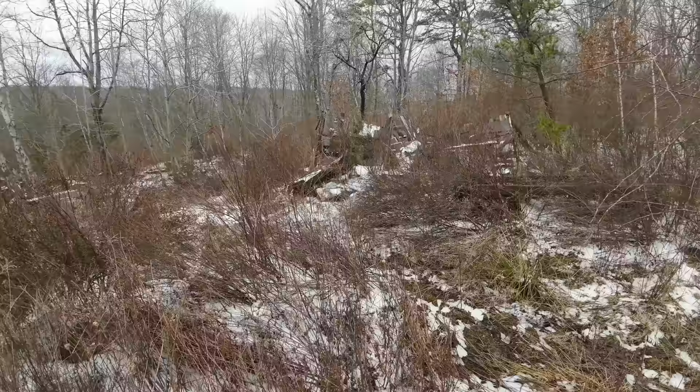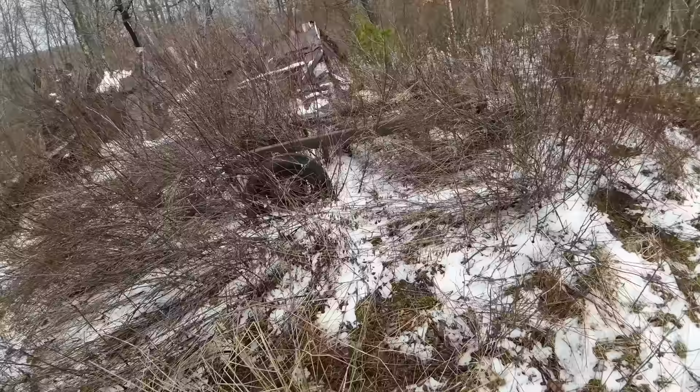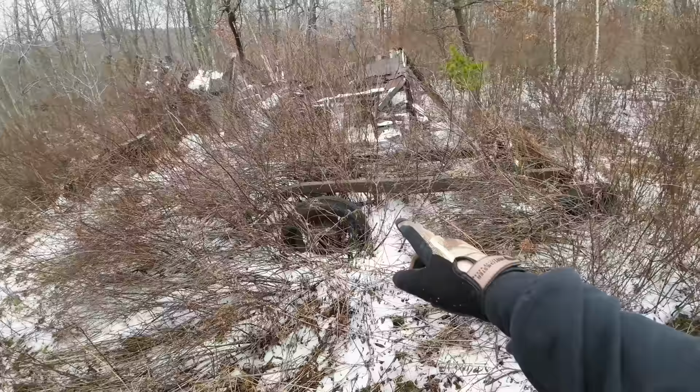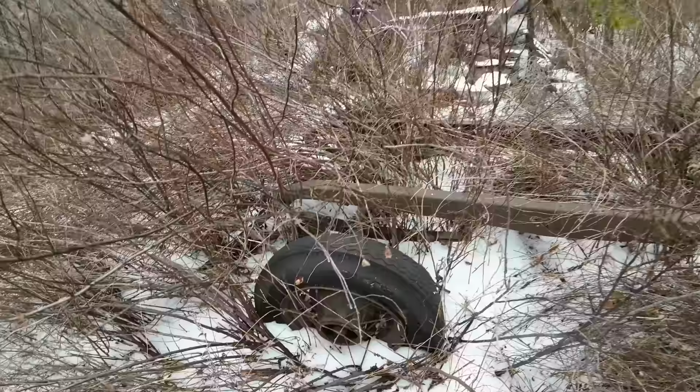So if you're facing the house, this would be to the left. From the back of the house, this is the right. And there is a collapsed structure here, and something that has wheels. There's a frame here. Could have been an automobile, could have been a truck. Definitely aged and dated. You can actually see the wire wheels there.